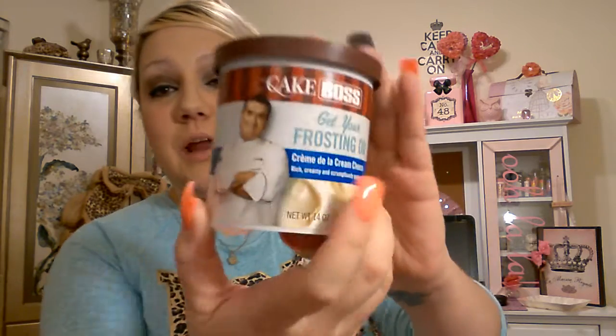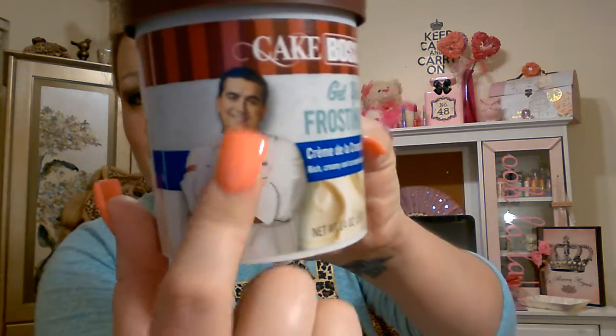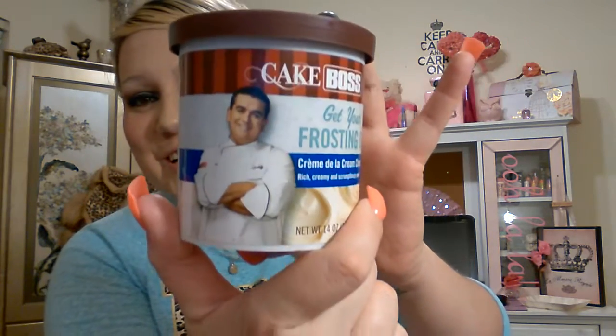I love Cake Boss. Love, love, love Cake Boss. And I found this Cake Boss Get Your Frosting On Creme de la Creme Cheese Rich Creamy and Scrumptiously Sweet Frosting. It's 14 ounces. And there's the Cake Boss. I was so excited about this, you guys. I love, love Cake Boss. It shows you on the back all the different Cake Boss cakes.